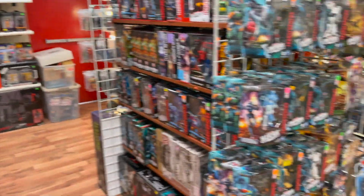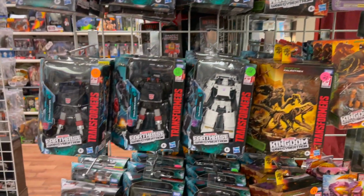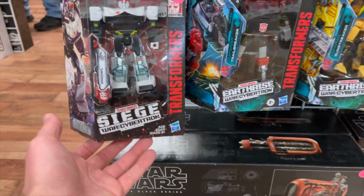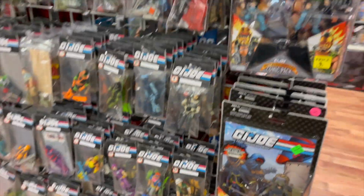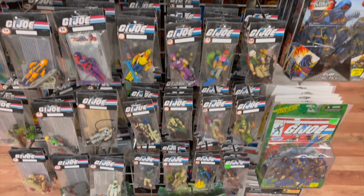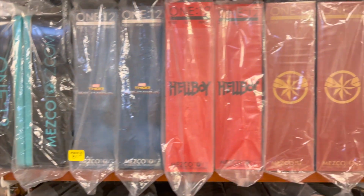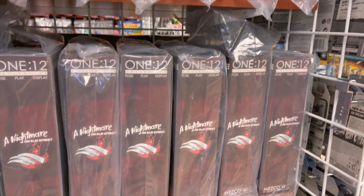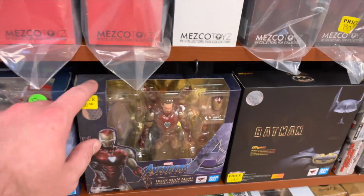Swing on around here. Well, let's take a look at the Transformers first. Trailbreaker there, you got the Siege Prowl. Yeah, about four kids are coming here and they tear through the Star Wars. Alright, guys, then we got our Mezcos. A little tougher to see. You got Hellboy in there, Aquaman, Green Lantern, Nightmare on Elm Street, Two-Face. Yep. How good this thing out here looks.